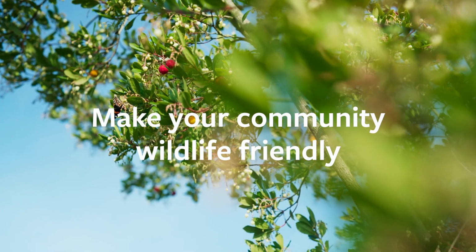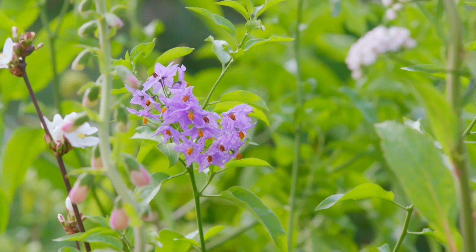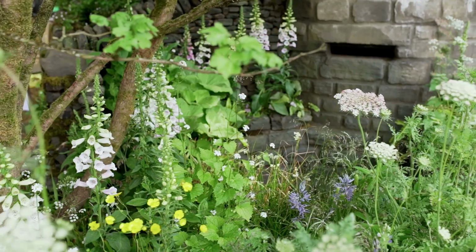With 1 in 7 British species at risk of extinction, our precious wildlife has never needed our help more. The great news is that as gardeners, there is so much we can do. Together, the UK's estimated 24 million gardens could be one huge nature reserve, and there's no need to restrict yourselves to one garden or wild area either.